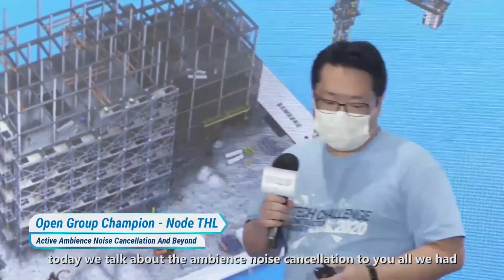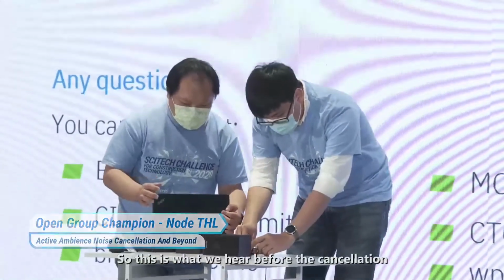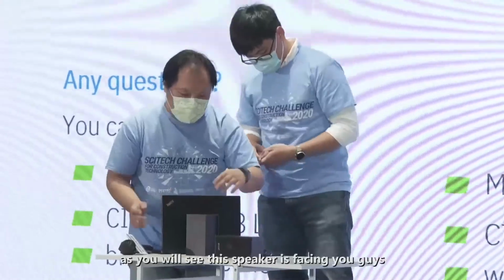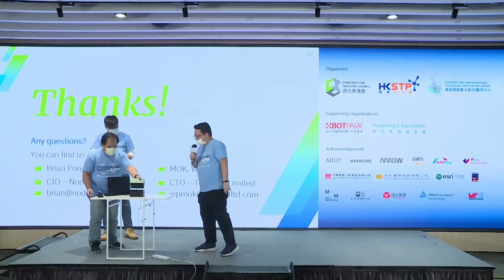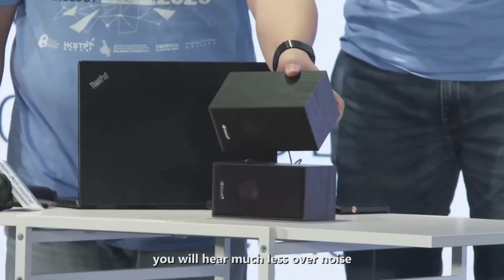Today we'll talk about the ambient noise cancellation technology that we have. So this is what you hear before the cancellation. As you can see, the speakers are facing you. Now with another speaker on top, you hear much less noise.